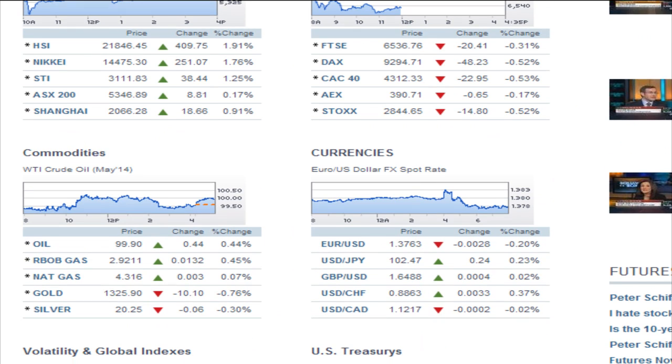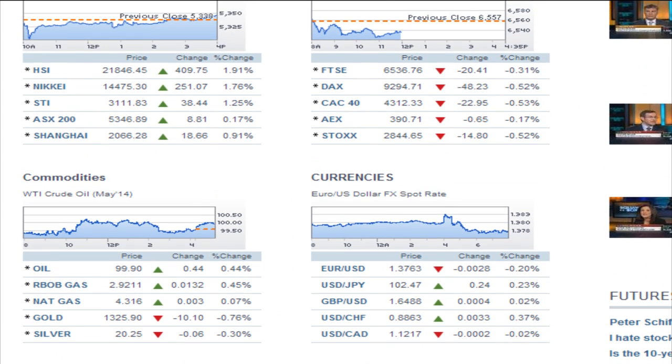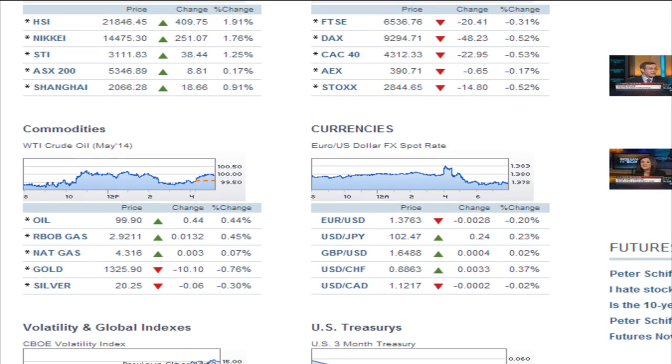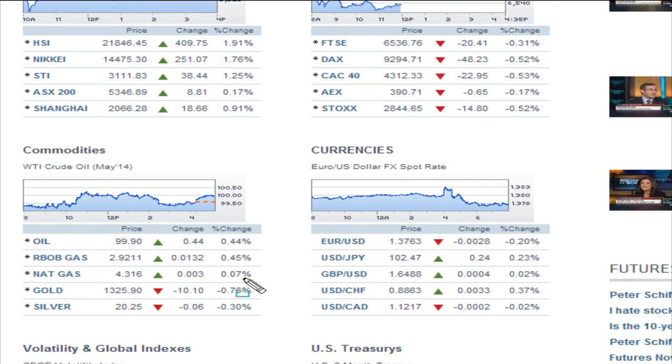And overnight Asia had a nice session. You can see Hong Kong up 2%, Japan was up 1.76%, and we see that China was up almost 1%. Right now we are looking at Europe about 0.5% down. And as for commodities before the open here, crude oil is up slightly. Gold and silver are also down slightly.